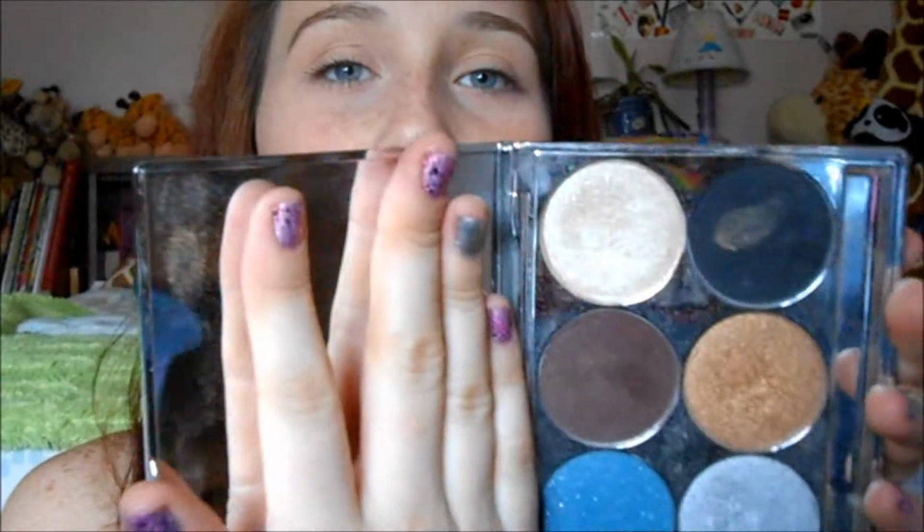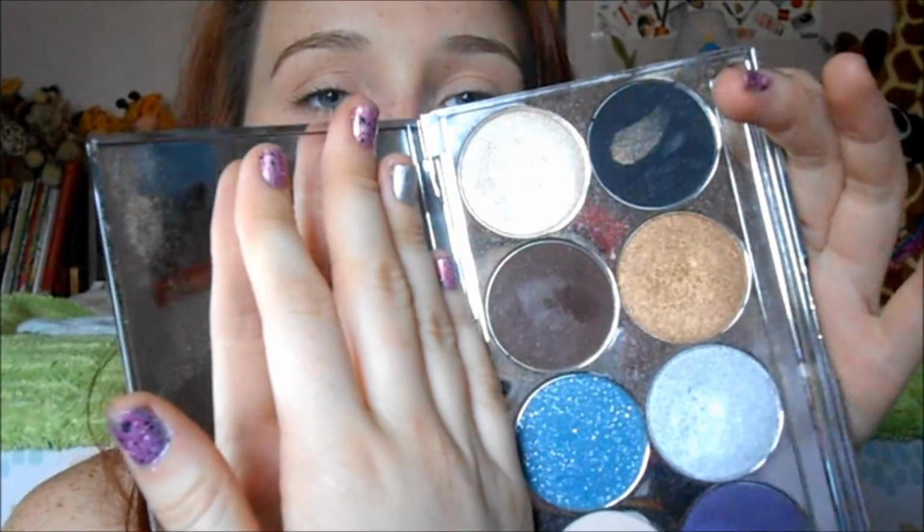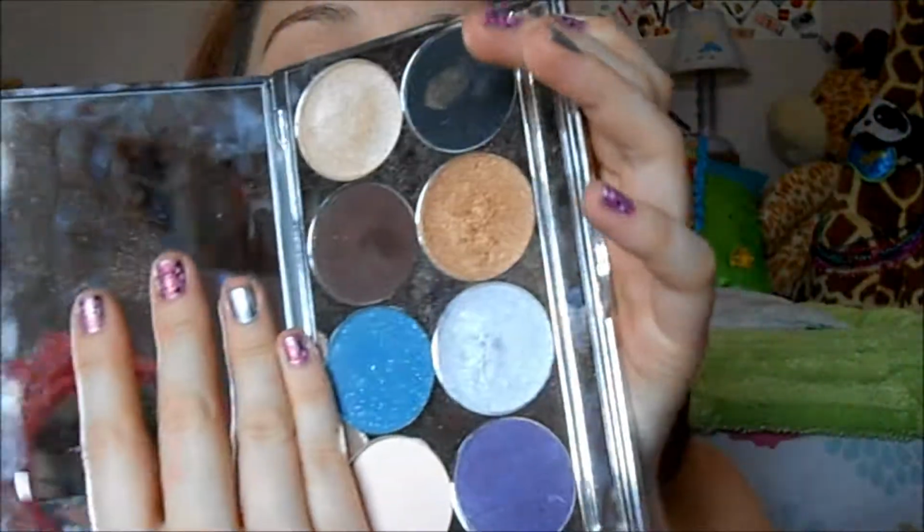So my first product is a little palette. It's from TIGI. It kind of looks like TGIF or something. It has mirror all over. So this is what it looks like. It has all these pretty colors. Don't mind that little smudge in the black, but I really have been liking it. How can I show this to you?